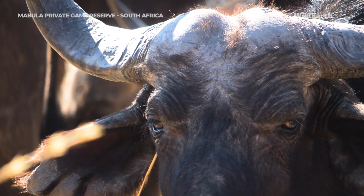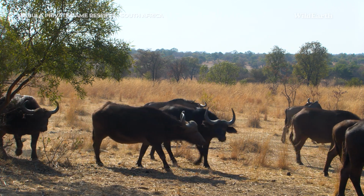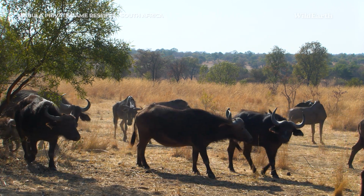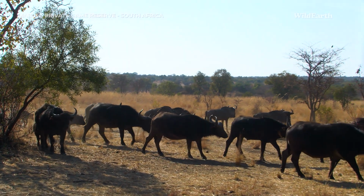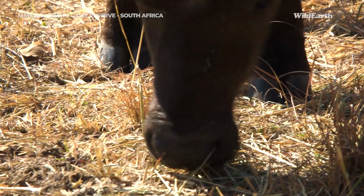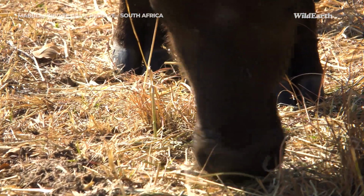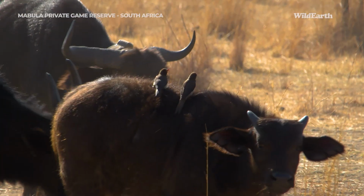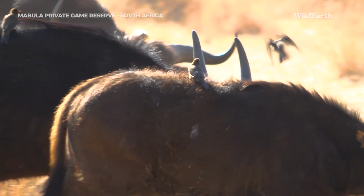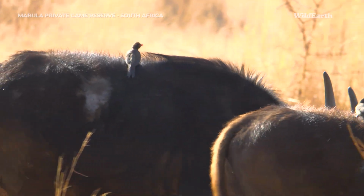So you might hear the buffalo bashing through the vegetation, their hooves clucking away. Some oxpeckers. It's a very common sound when you have large game in Africa. Warthogs are giving a bit of a snort. Hello.